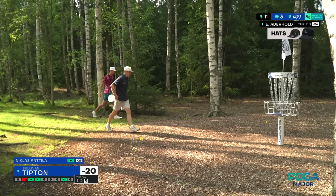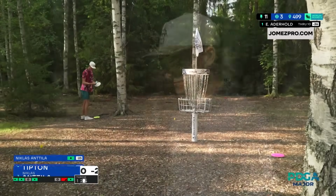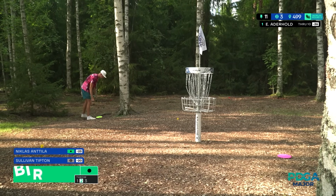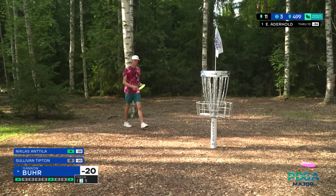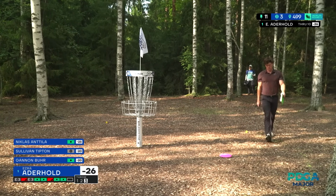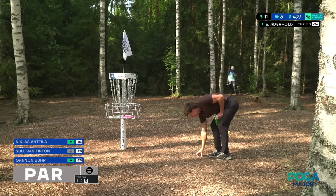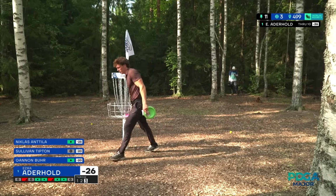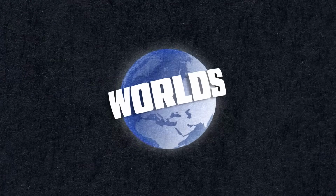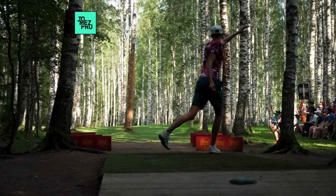Unreal. Good save from Sully, and Ezra does end up missing, giving one back. And Niklas now just 3 back. And Gannon's doing the classic hanging around, and that's a terrifying guy to let hang around. Under the radar, killing it. Nobody's talking about him. We're focusing on Niklas and Ezra. Just lead card, and then he birdies with a 500-foot technical power shot, and it just makes it look too easy, man.